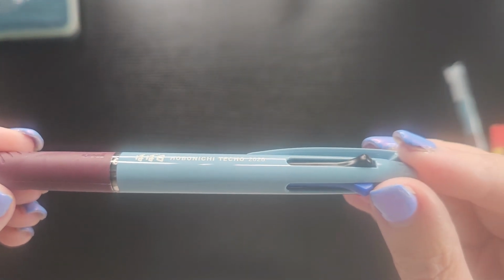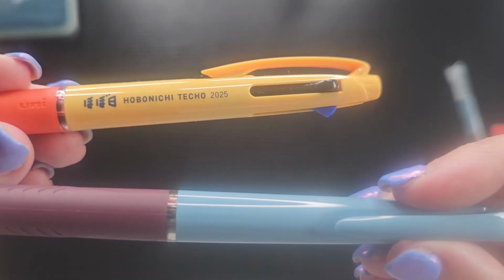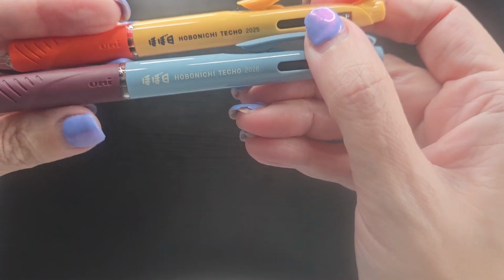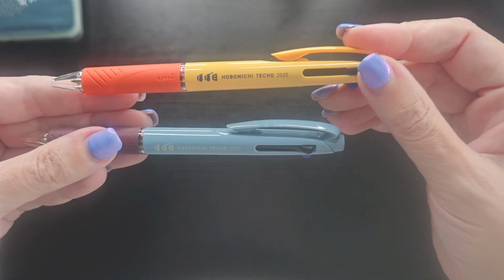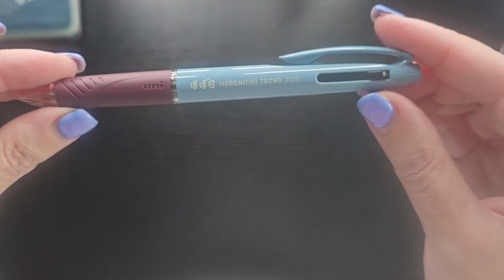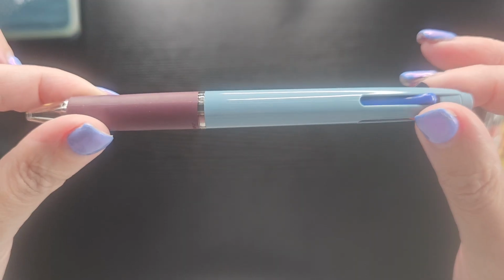Let me just see if I can find my last year's pen to compare it to. Oh, yep, here we go. So here's the 2025. You'll see they are pretty much identical. Obviously it's just the colour combo that changes every year. I wasn't a big fan of yellow and orange, not gonna lie. So this year's colour combo, yep, I really like that, and I feel it blends in nicely with planners that I've chosen for next year.